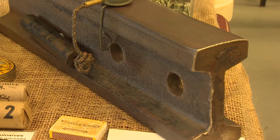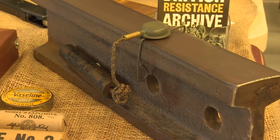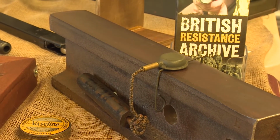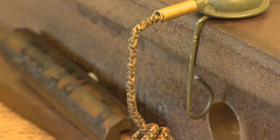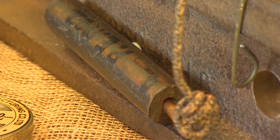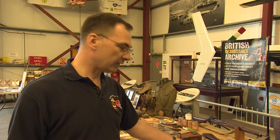as their full equipment. We've got a nice section of rail here with one of the fog igniters attached to it. The fog igniter would detonate a charge of explosives to blow a rail line as a train went by. Interestingly, when they were used in Europe, the Germans gained wise to this and actually connected scoops to the front of the trains to lift these off the tracks. So the Germans would have twigged it after a while, but to begin with they might have been very effective.